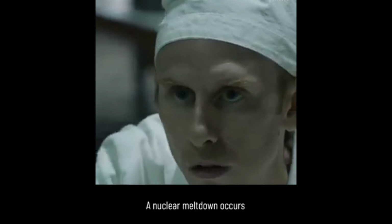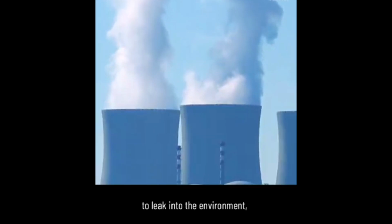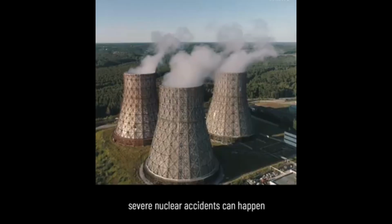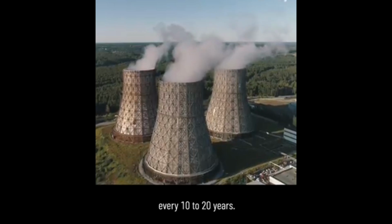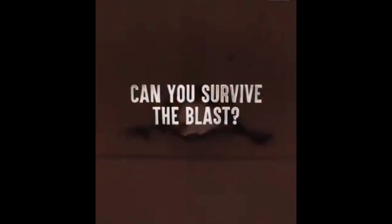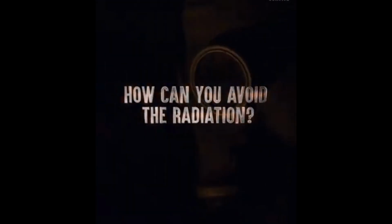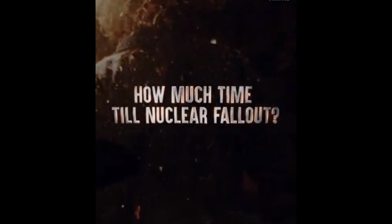A nuclear meltdown occurs when the safety system of a nuclear plant can't control the temperature and pressure of the reactor. It can cause radioactive material to leak into the environment or even an explosion. Experts in Europe think that severe nuclear accidents can happen every 10 to 20 years. And remember, you live just 1 kilometer away from a reactor that is about to explode. You better get prepared. Can you survive the blast? How can you avoid being exposed to the radiation? How much time do you have before the nuclear fallout begins?